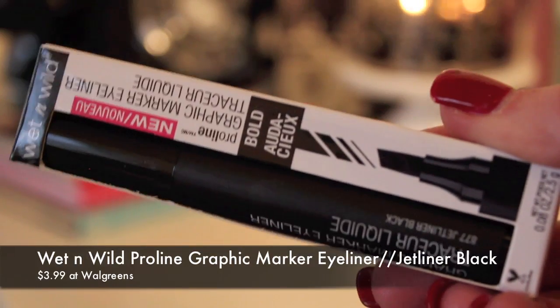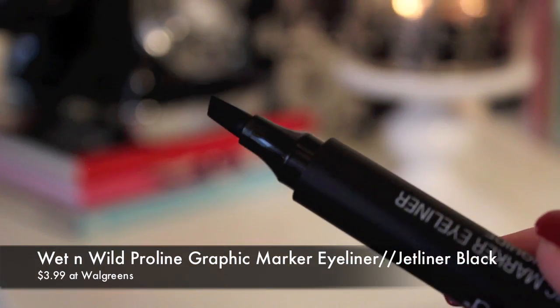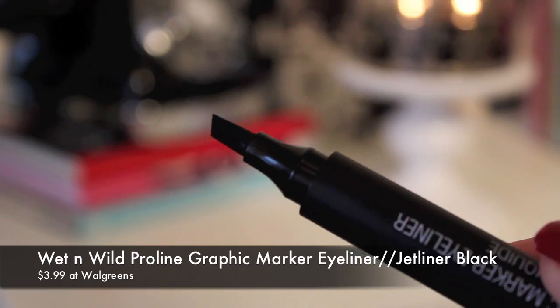Like, look at that blue. Oh, it's just gorgeous. And I've been seeing this cobalt blue like everywhere. So I think I might have to give that a try using this guy. So next up is another item from Wet n Wild, and it is this brand new to the drugstore Proline Graphic Marker Eyeliner. And let me tell you guys, I actually swatched this in the store, which I know is a big no-no, but whatever. I ended up buying it, and it is black as night.